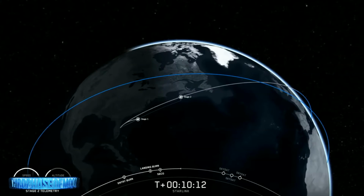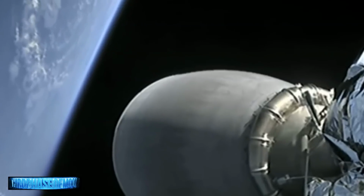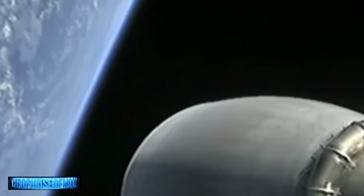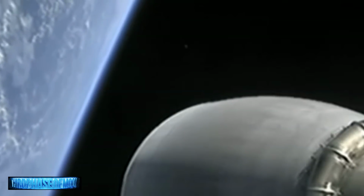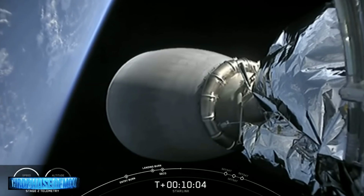SpaceX just recently, within the past 24 hours, did their Starlink mission to outer space, releasing satellites, but did you just see what was captured when they cut the feed? Again, they're always cutting the feed. At the moment, something bizarre happens. Look, I'm doing a little close-up. We're going to add some brightness contrast.